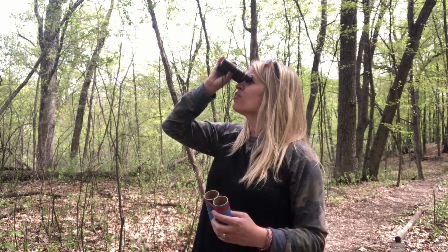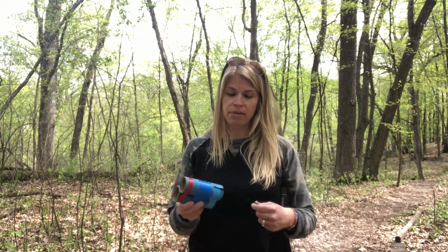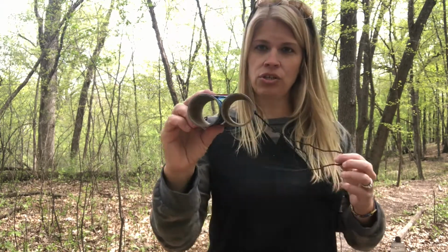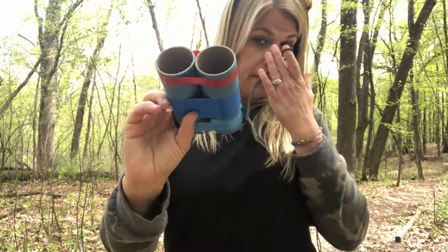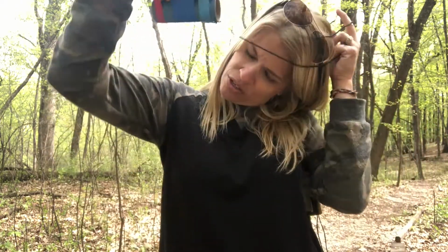One of the tools you might have at home that makes it a little bit easier to see birds are binoculars. And then you can look through those trees and see up close what the birds look like. If you don't have real binoculars at home, you can make your own binoculars. We have just 2 toilet paper rolls that I painted, and then I taped them together and put some string on them so that I can hang them on my neck.